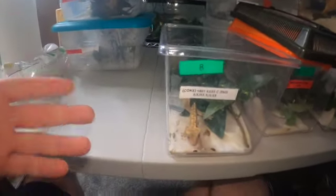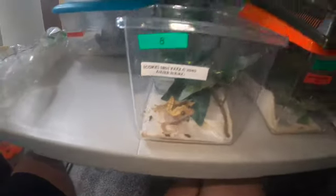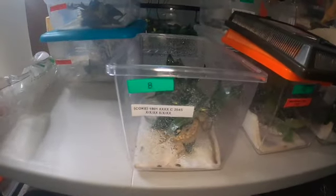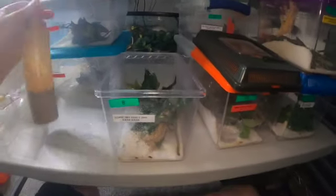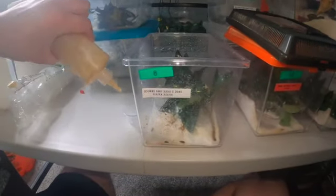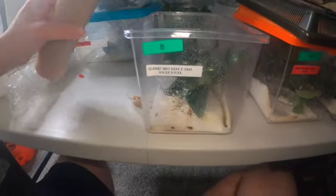But what I like to do, take the food out, throw it away, check the water. If there's anything floating in the water, I get new water. But before I put new food in, I will spray it down, and I try not to spray it down too heavy. And then, for each individual one, I don't pre-pour my food. For each individual one, I pour the food. That way I can kind of get an idea how much each gecko needs.